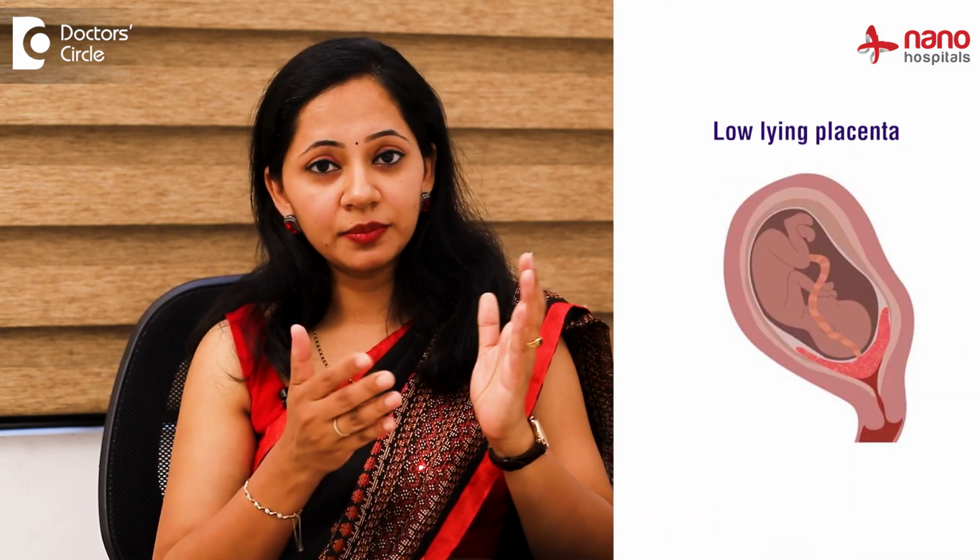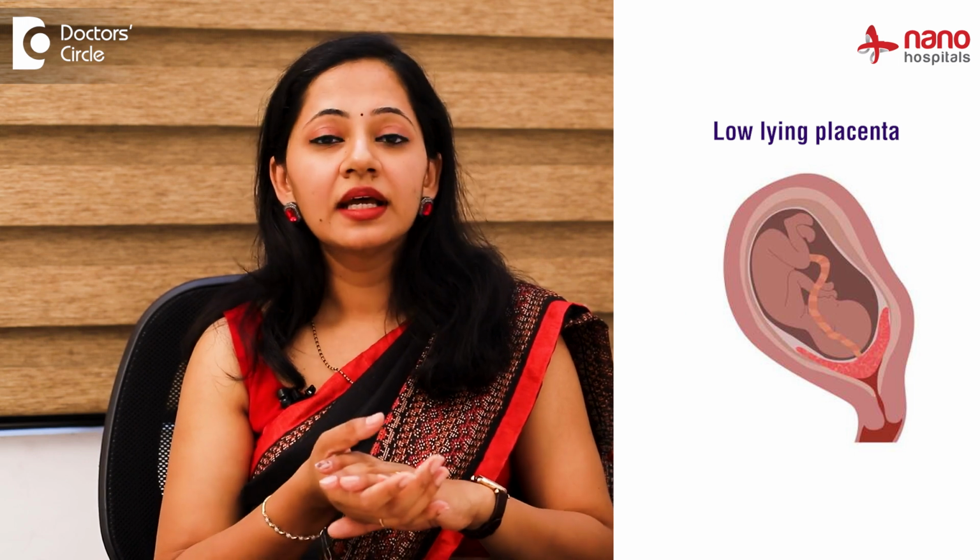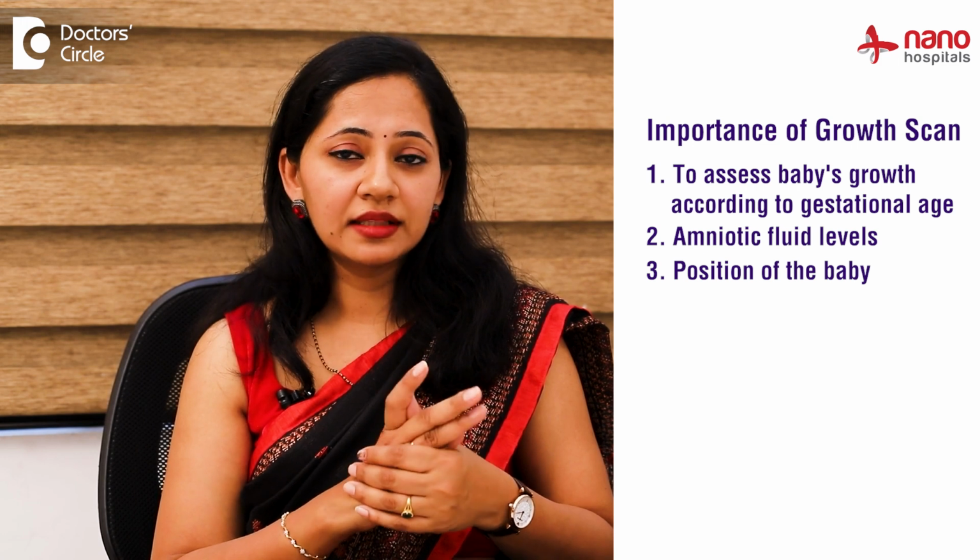Next, like I said, the placental abnormalities, if any, can be diagnosed in the growth scan also. Suppose it was a low lying placenta, then we see whether it has gone up or whether the placenta is still in the lower position, which we term placenta previa. This is also important because if the placenta is in a very low position, then it would be difficult to try a normal delivery. And certain emergency complications that could happen in pregnancy and bring about changes in the placenta, like abruption, also can be diagnosed in the scan.